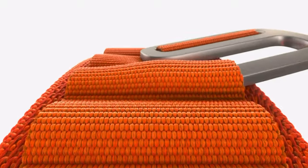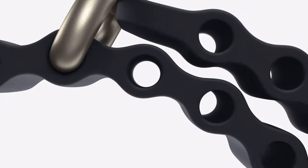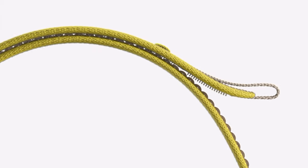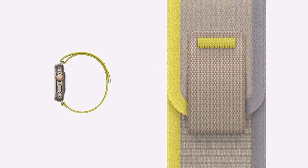They have the Alpine Loop, which has a G-hook for people doing altitude explorations, like climbing. They have the Ocean Band with a more tubular design, which is better for going over a wetsuit when you're diving. And then lastly, they have the Trail Loop, which is for endurance athletes, which is supposed to be their thinnest band ever and supposed to be very flexible.